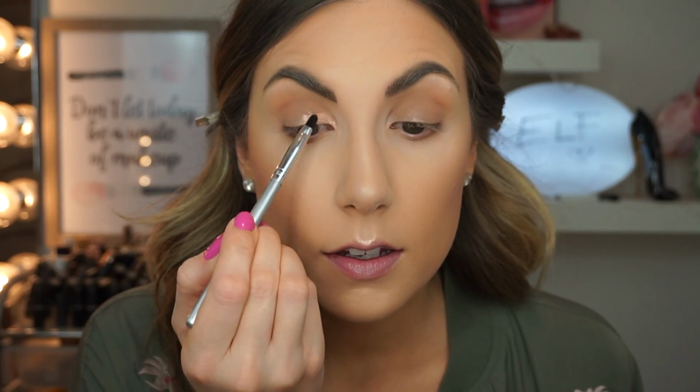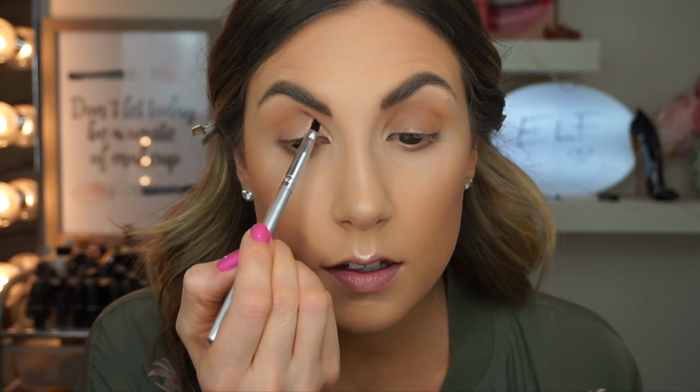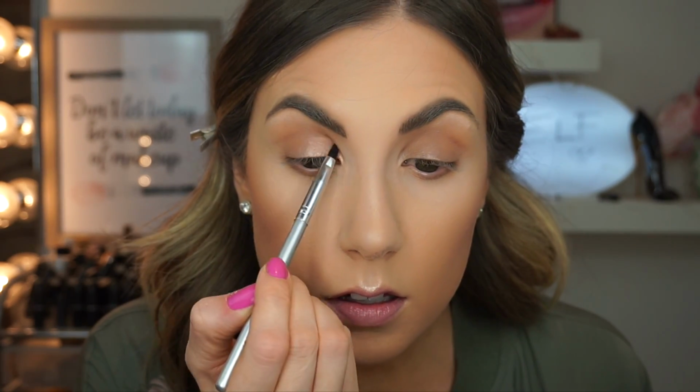I'm going to apply some of this Benefit Brightening Concealer. And what I'm going to do is I'm kind of going to carve out my eye a bit just to give the lighter shade a little bit more of a base to stick to, to make it a little bit brighter. So almost like a cut crease in a way. It helps to look down when you're doing this because you can kind of create where you want it to go exactly, because if you're looking straight on, it's kind of harder, so it's good to look down like so.